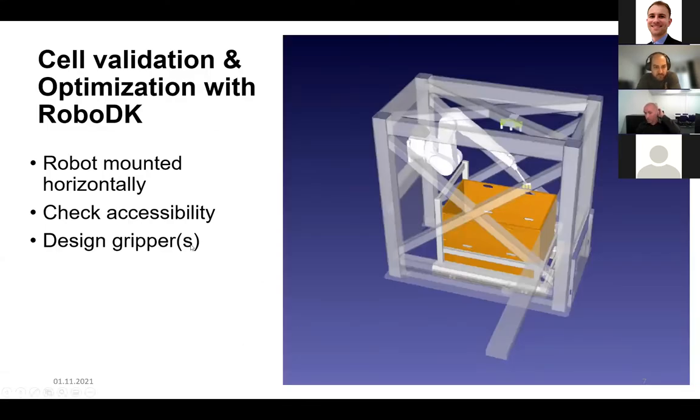So again, we use the same tool. You can see the gripper here. Okay. So gripper, it means the length, the angle, how many suction caps, what kind of suction caps, what is the height of the suction caps, and so on. All this kind of stuff that could be tested in this simulation environment. So today we would use the term digital twins for that. Okay. That is the fashion term for this kind of simulation.